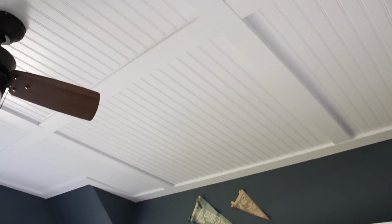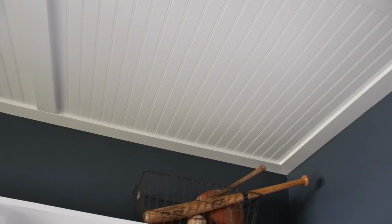And I think what I'm going to do is create a separate post on how to add a beadboard ceiling, and that way you can refer to that if this is something you'd be interested in doing. I don't want to get into it in this video, but I will create a separate blog post for that. It is gorgeous. I love the way it looks.